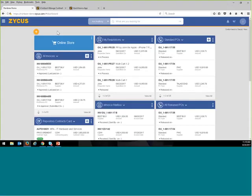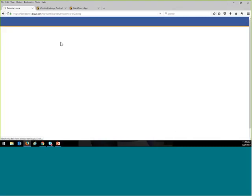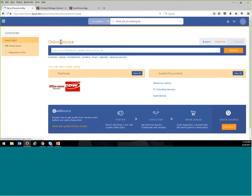Let's get into the application. So I just want to orient you to the navigation. I'm going to pop into what we call the online store here, the shopping experience. From a requisitioning perspective, this is the one-stop shop where you come to purchase and procure all things ZYCUS, okay? So a lot going on here.